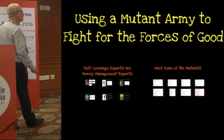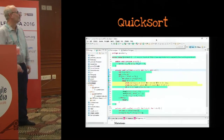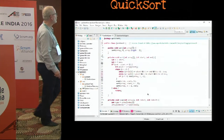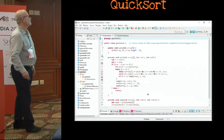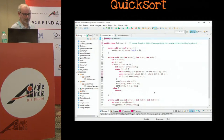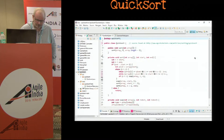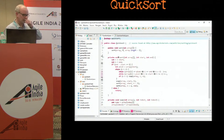Great. Let's see how that really works, though. Okay? So here's a demonstration of some code. It happens to be for Quicksort. Let's work through a not-so-trivial example: a Quicksort. I found this code, it's kind of nice code actually, at mycstutorials.com. And it's the traditional CS101 variety of Quicksort, put into Java.